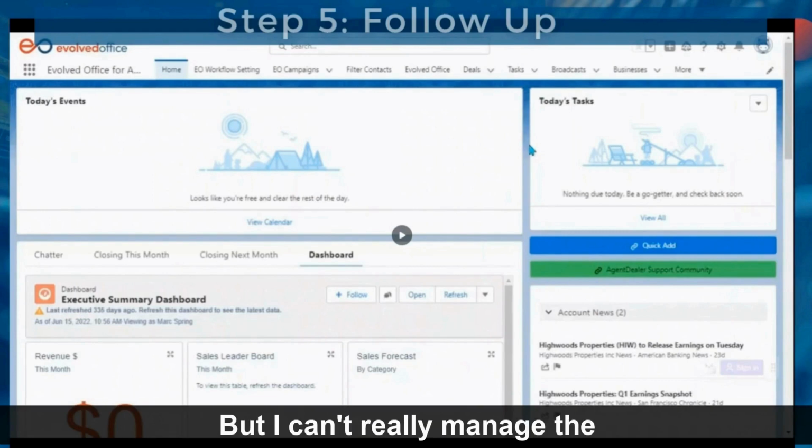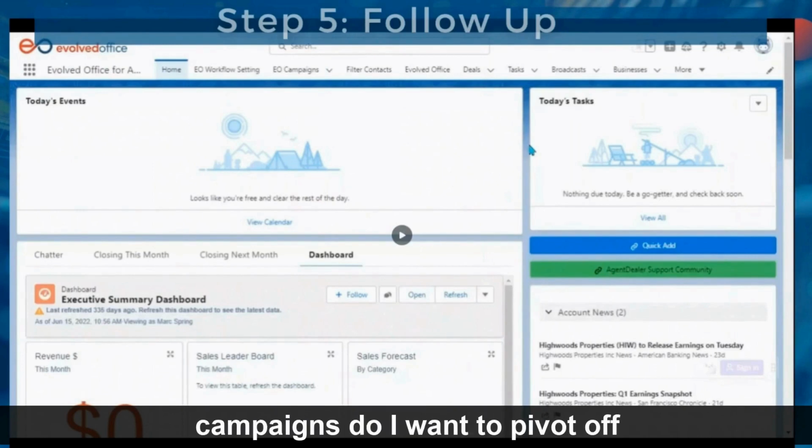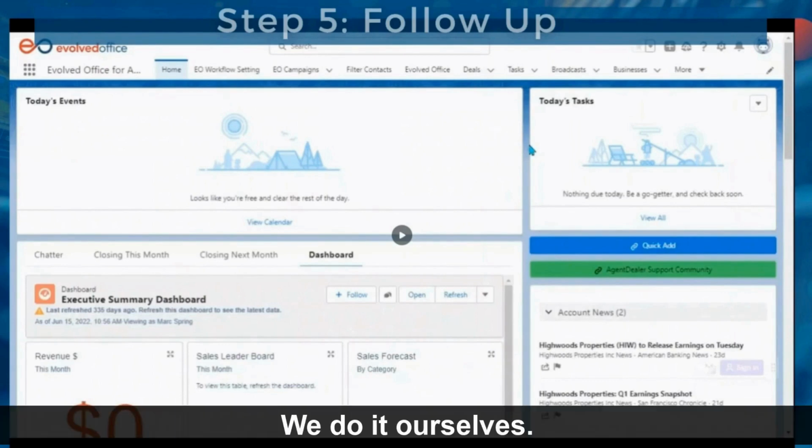But I can't really manage the creation of their lists. What we can do is help them to create and work with you guys to create workflows. So that's what really you end up doing is figuring out, what campaigns do I want to pivot off of and have start automatically, and then write a flow that dynamically adds those people into those campaigns. We do it ourselves, and I'm not a programmer, and I can do it and I can create them. That's adding to the value of having the integration, and that's how you do your follow-up.